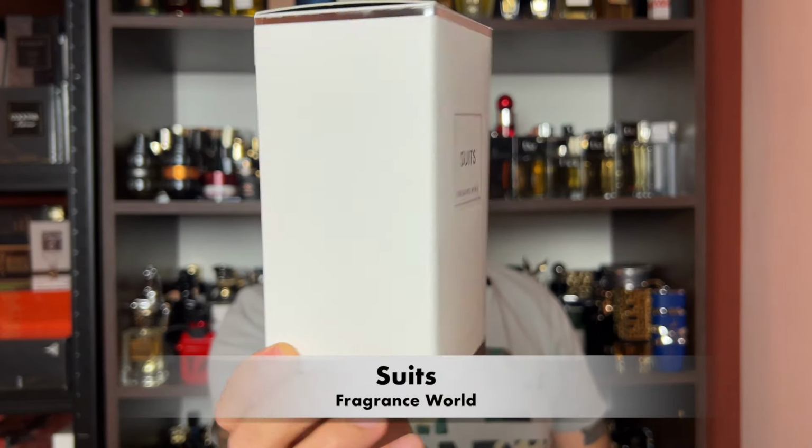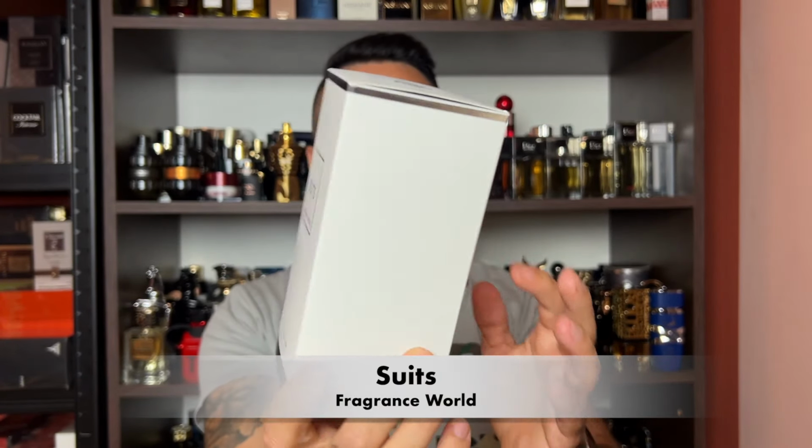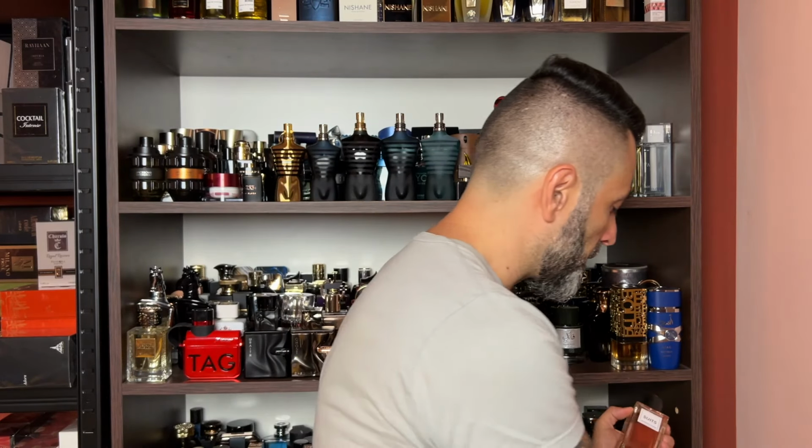The first fragrance that I'm going to talk about will be Suits from Fragrance World. The fragrance comes packaged in this white colored box with some silver and black accents. On the front you get the name of the fragrance, the name of the company, the concentration EDP, the bottle size 100 milliliters. On the back and top you get some additional information, a sticker of authenticity, and then on the bottom there's a production date which is April of 2024.